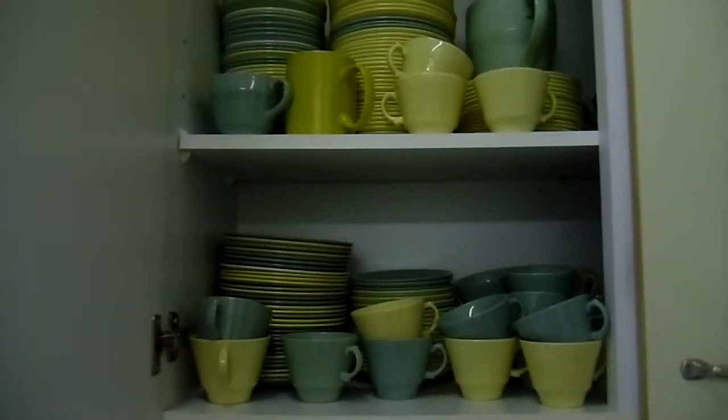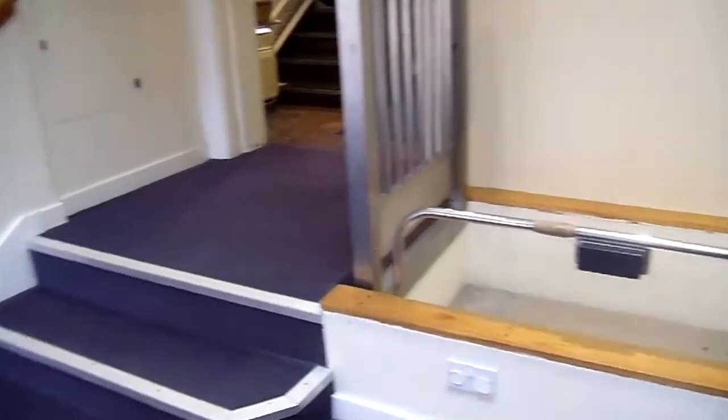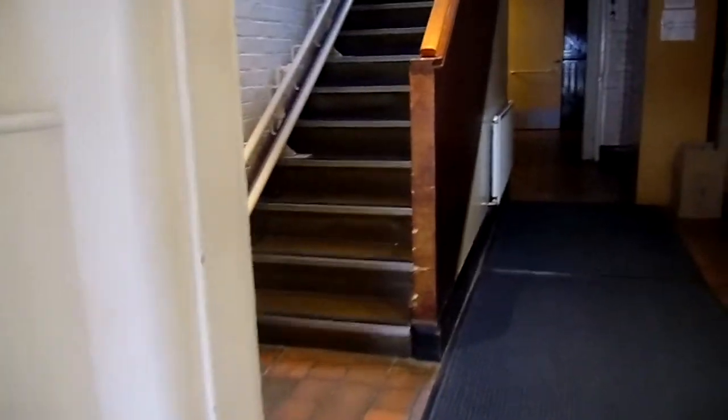And inside, cups and saucers are provided. You always need to bring your own teaspoons. Another hand washing sink. Notices of what's on. Lift for access for these two stairs. Through into the centenary suite.